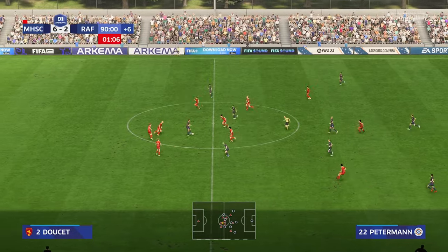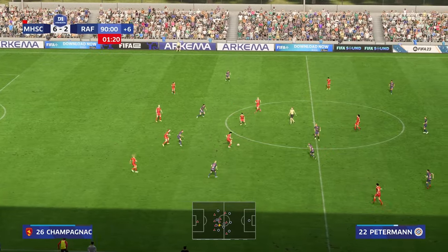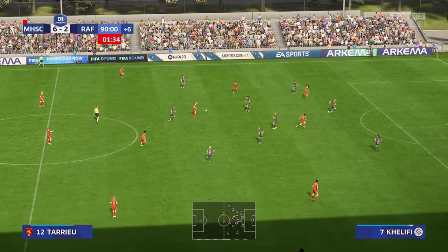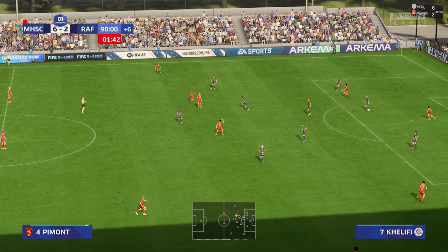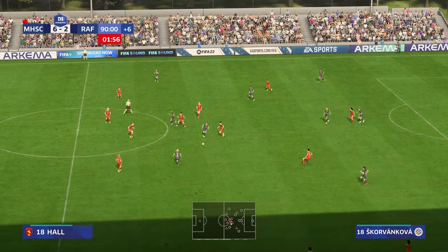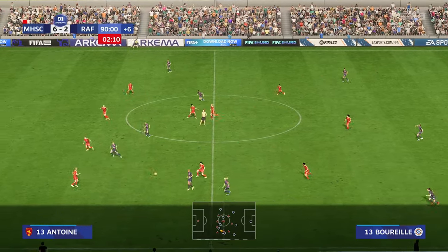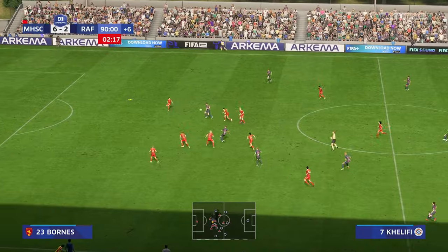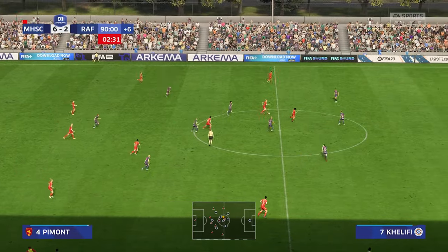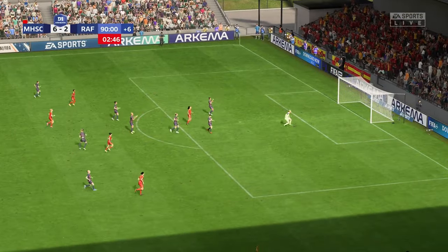Skorvankova. Now with Petermann. And very deftly cut out. Mylène Tharieu. Poor pass under no real pressure. Maëlys Mpom. On to Petermann. And unable to keep possession. Well, the counter chance looks very real. Can they keep it going? And a really good diving stop.